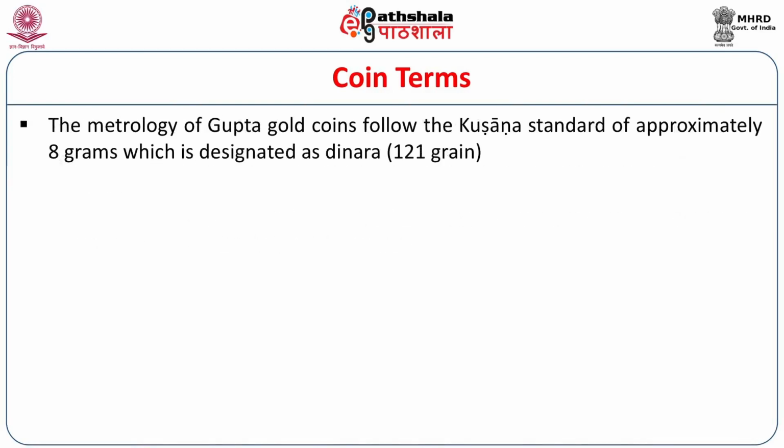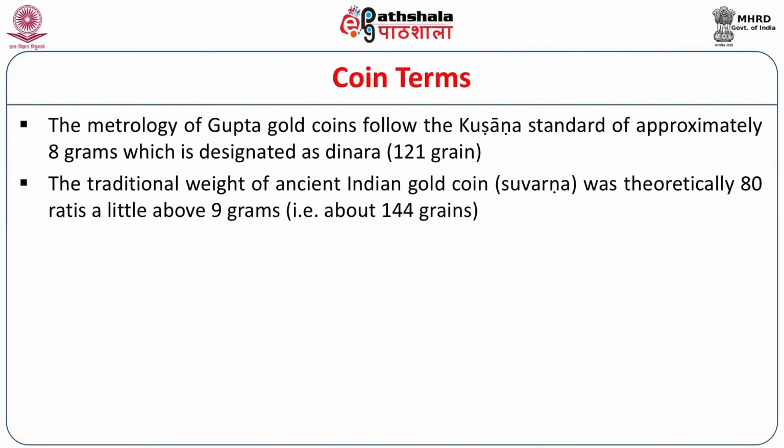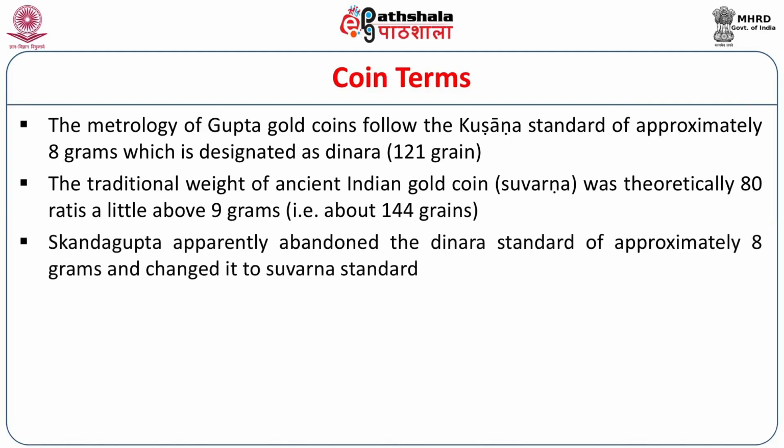It is very imperative to talk about the metrology of the Gupta coins. The Gupta gold coin, as I have already mentioned, follows the Kushana tradition, which is approximately 8 grams, or when we take it in grains, it's 121 grains. But gradually we see that the weight starts increasing and it's not very uniform. So from 121 it increases to a large extent, and there is another standard which is known as the Suvarna standard, that is the 80 Rati standard, which is a little above 9 grams, and when we measure it in grains, it can be mentioned as 144 grains. So Skandagupta apparently abandoned the dinar standard of approximately 8 grams and changed it to the Suvarna standard. This is one of the notions which you will find in all the textbooks.